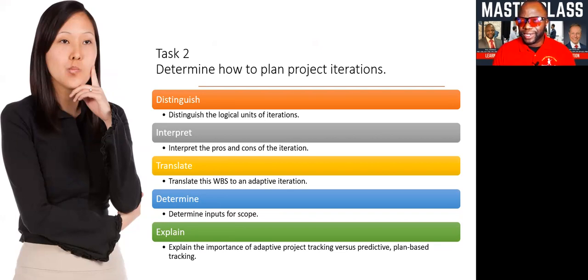Task 2 is determining how to plan project iterations. There are different ways you plan these iterations. Really, we call it sprint planning in the world of Scrum, but we'll talk about how to distinguish logical units of iterations, pros and cons of the iteration, translating this WBS to an adaptive iteration. How do you chunk the work? What would make you break down work in a particular way? Inputs for scope, and the importance of adaptive project tracking, how that differs from predictive plan-based tracking.